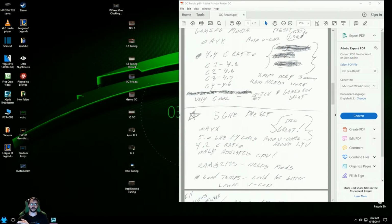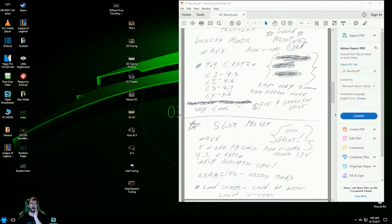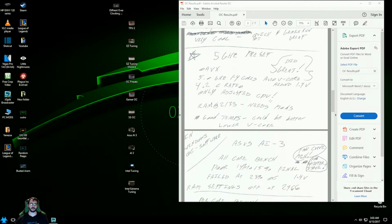Now, what I like about the 5 gigahertz versus the gamer profile is the preset for the 5 gigahertz does not affect your RAM settings at all. It just gives you the 5 gigahertz multiplier and then leaves your cache ratio at 4.2. And just focuses on adjusting the CPU and the auto voltages to where it'll run 5 gigahertz. It does get good temps, but it could be lower and better temps if you go back and adjust the vCore yourself. Also, something worth mentioning in the gamer overclock profile, it gives you a 4.4 cache ratio on its own. So that's kind of interesting.